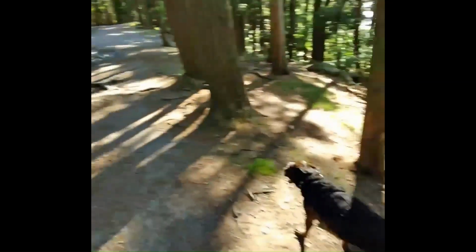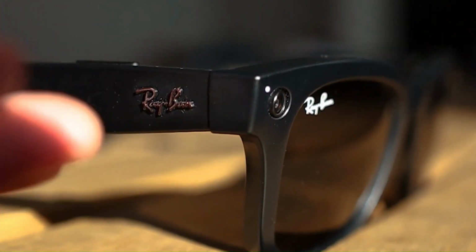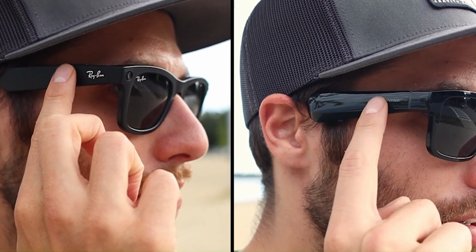The small transparent display on Focals projects an image directly into the wearer's field of view, allowing them to view notifications, send messages, get directions, make phone calls, and control music and other media.